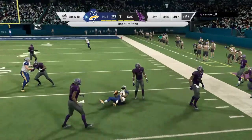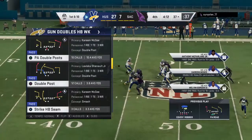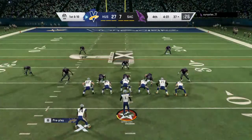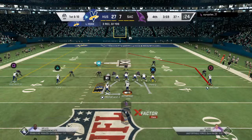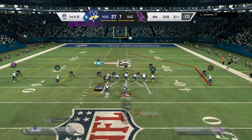Here's a quick hitch route and the throw complete. And he is tackled inside the 40, not quite to the 35. 12 yards there and a first down. This quarterback now, a perfect 8 for 8 to start the second half. Not bad. 1st and 10.